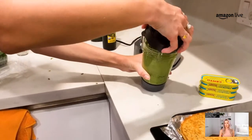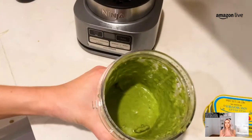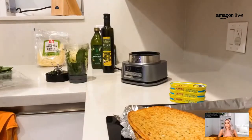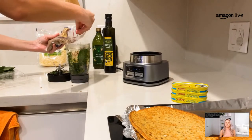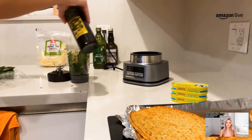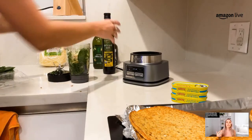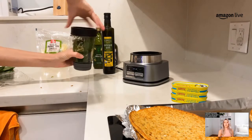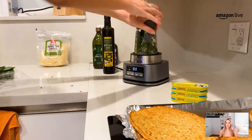I love how thick my smoothie bowls end up being, or this pesto. It really does a great job of breaking down all the nutrients in the food to give me the perfect result. Has six versatile functions as well. It does six programs for one touch blend, pulse, smoothies, extraction, bowls, and spreads. You really have your choice of making different types of food here. So if you love acai bowls, if you love your pre or post workout smoothie, it's a really great choice for that. I love to make sauces as well, dips such as guacamole, or as you see here, my pesto.